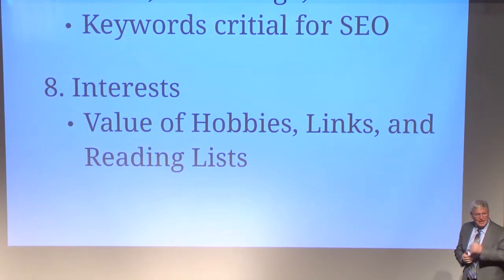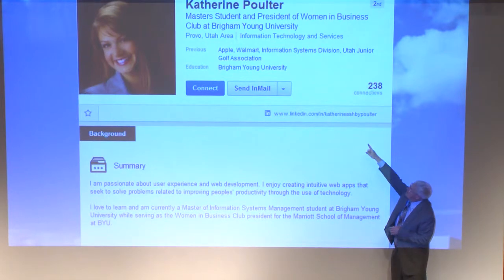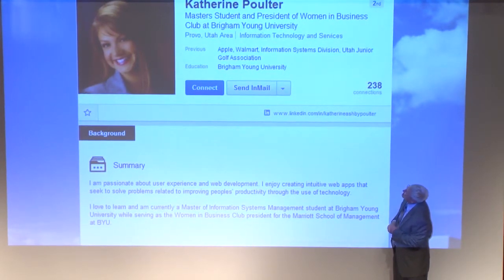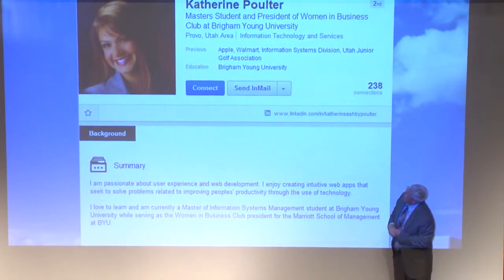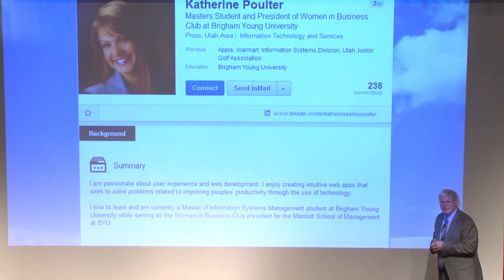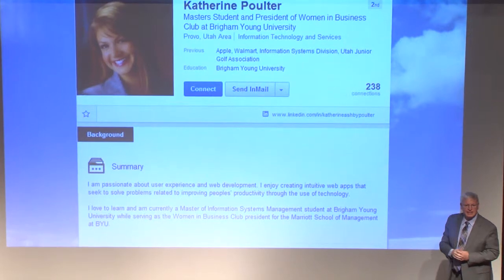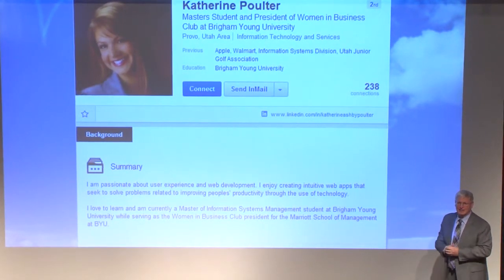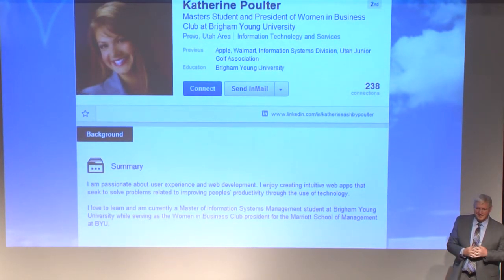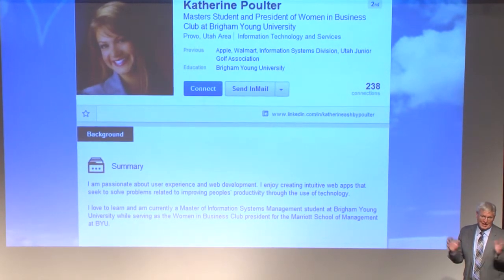Then there's the interests, which goes to the hobbies question that was asked earlier. The value of hobbies and so on. So in Catherine's case, what did she put up there? Okay. In her previous scenario, that's a hobby. Golf, right? Why would you put golf up there? Any reason to put golf up there other than it's fun? I love it. That kind of stuff. Successful people golf. By what percentage do successful people golf? Don't know. Okay. Golf is considered by many the sport of choice for business.